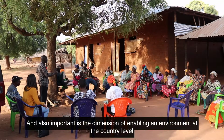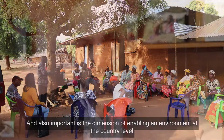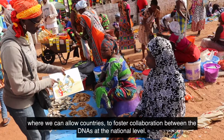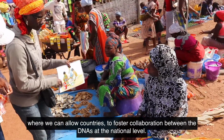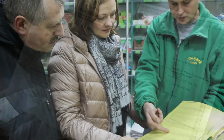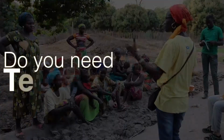And also important is the dimension of enabling an environment at the country level where we can promote the fostering of collaboration between DNAs at the national level, but also engage other actors and stakeholders, which are important for countries to make an informed decision with the convention.